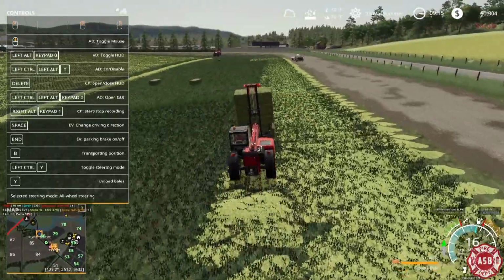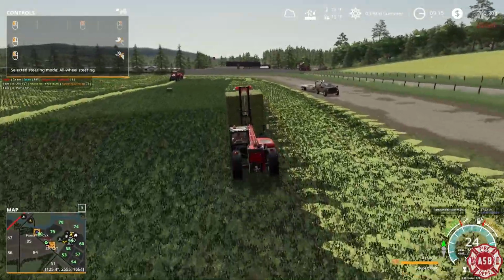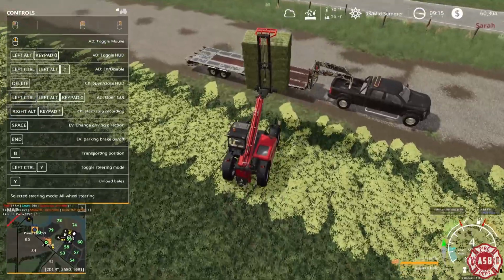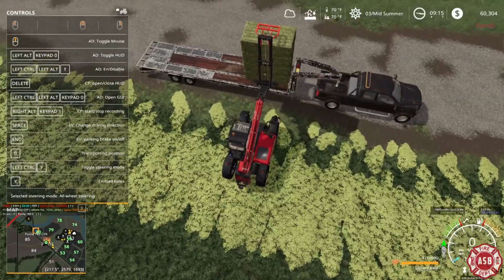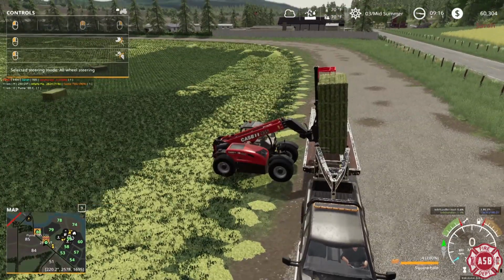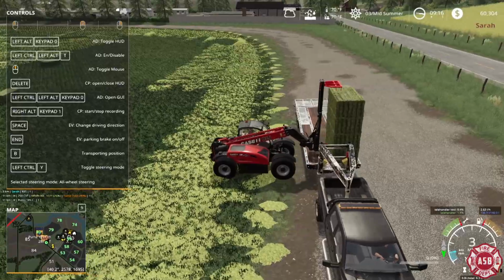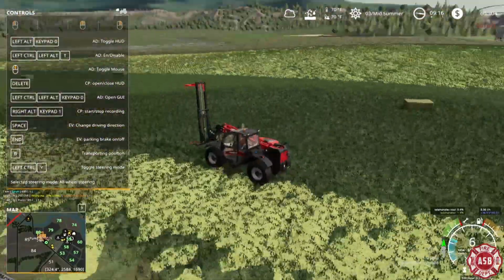We can get these over to our trailer here. Just pretend like Sarah can definitely see where she's going and not just a wall of alfalfa hay. So 4, that's 12,000 liters of alfalfa right there, and we barely scratched the surface. That's why the prices are so low, because the yield is so high, and we have such a large field of it. Alright. Let's do that. And unload. And let's back up. And let's do it again.